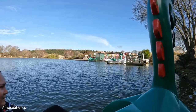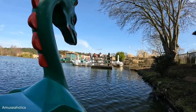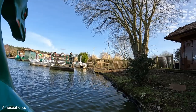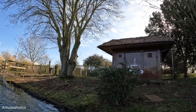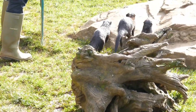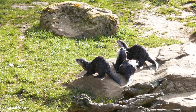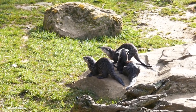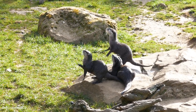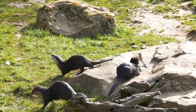Here we are coming into the landing. See all the other different boats you can get over there as well, next to the coffee shack. The otters are after the keeper for some more breakfast. They're loving it.